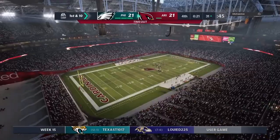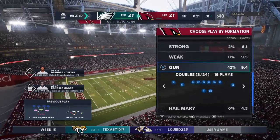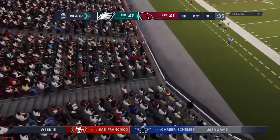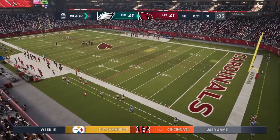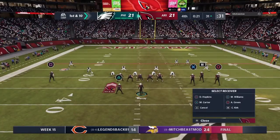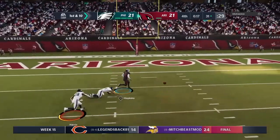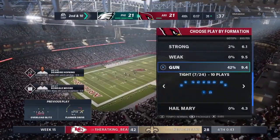It inside the 35 and just shy of the 30. Now the Cards going to call another timeout, their second, as the clock will stop with 21 seconds to go in the football game. Back-to-back good plays have them on the move on first down. Now Murray. And that is incomplete. So 17 seconds now on the clock here.